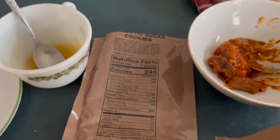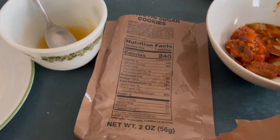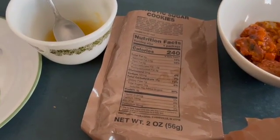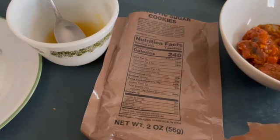Then we went on to the crackers, which were buttery, sweet, and very nice. And they actually went quite well with the tea. They complemented the tea very well, as we drink the tea unsweetened. So the sweetness of the cookies went very well with the tea.